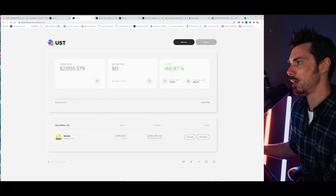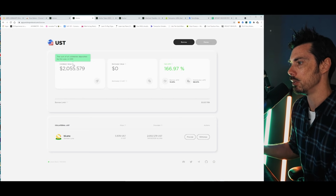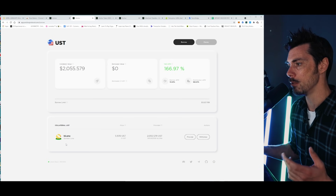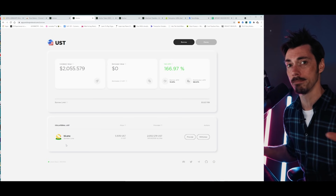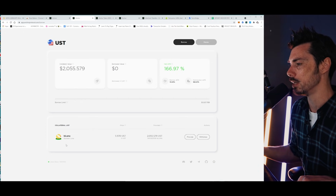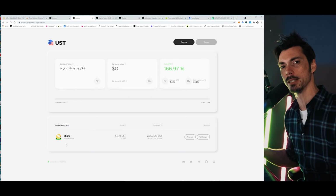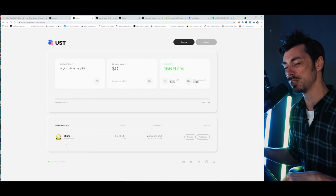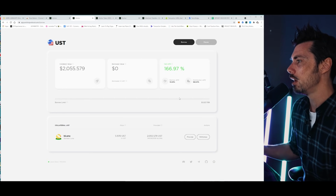So you can see here the value of the collateral, 2,055. This is the sum of all collaterals deposited by the user in USD. In the future, there'll be more collaterals that you can add. At the moment, it's bonded Luna, but there will be other ones. Don't know what those will be yet, but I'm imagining they will be things like Solana, bonded Solana, or bonded DOT, I think might be on the cards.